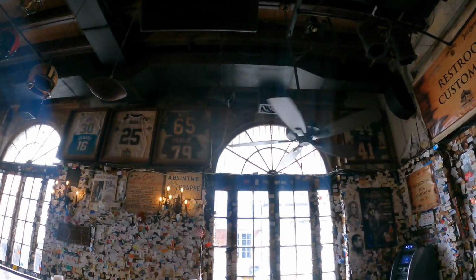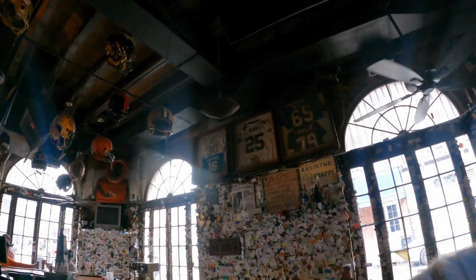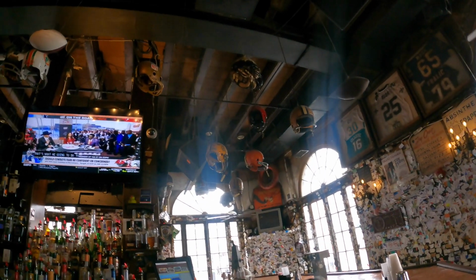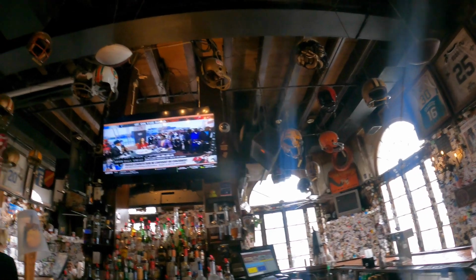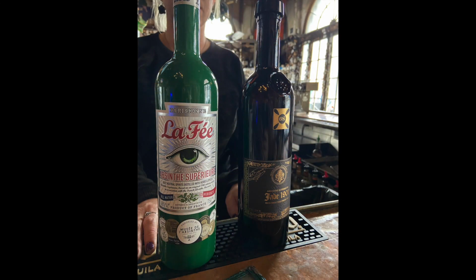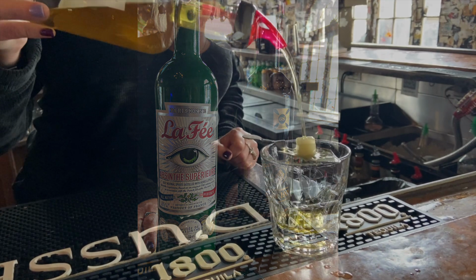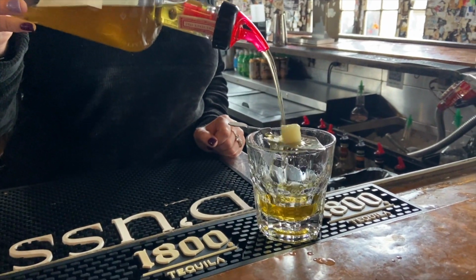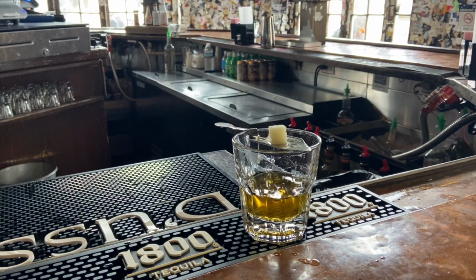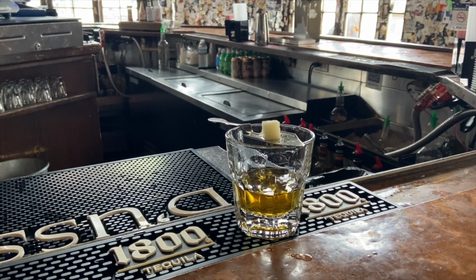So the first one is the Absinthe House. Absinthe is more like black licorice. Not my favorite, but very cool. Is very much known to cause hallucinations back in the day. And the drink itself is a whole show and a mood.